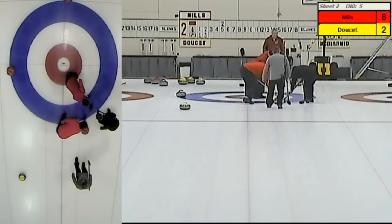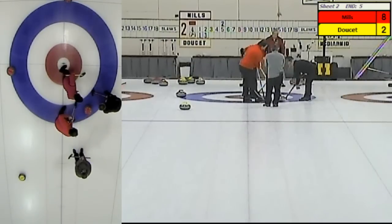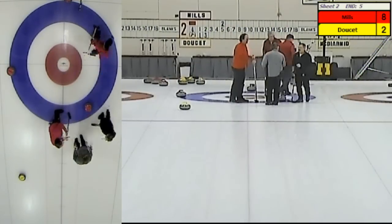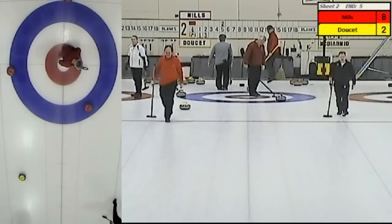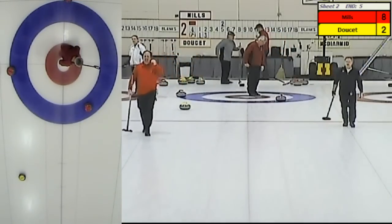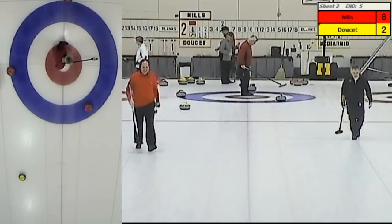Wow. And they just drag it into the top 12. Good sweeping. A little fist bump from Peter, the vice. He just threw that rock to his sweepers, saying thank you.